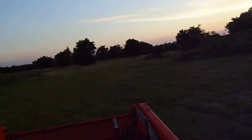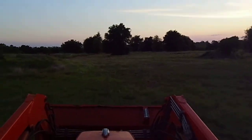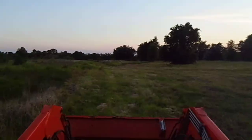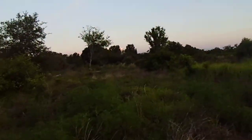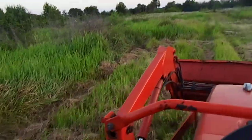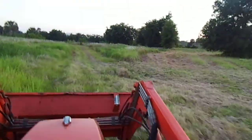All this down here has already been cut. I cut all that with a different tractor, not this one. I don't have the push hog for it yet. I'm looking into getting one, but I don't know if you guys can give it to me. I still gotta cut all this out here with it. But yeah, I cut all that about a week ago.